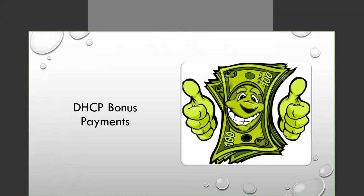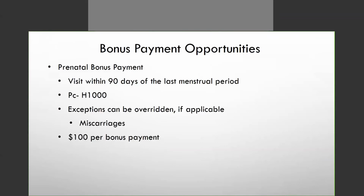DHCP bonus payments. DHCP bonus payments are another opportunity in which the DHCP can earn bonus payments. The first bonus payment is the prenatal bonus payment. If you see the recipient within the first 90 days of her menstrual period, then you may qualify for the prenatal bonus payment. You will need to bill procedure code H1000 on a separate claim, and you will be eligible for $100 per bonus payment.